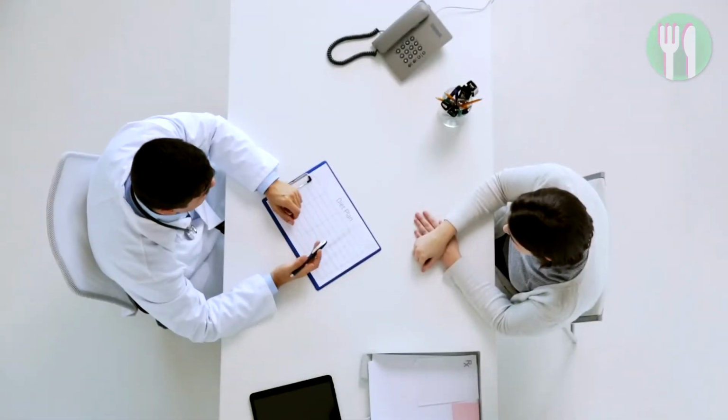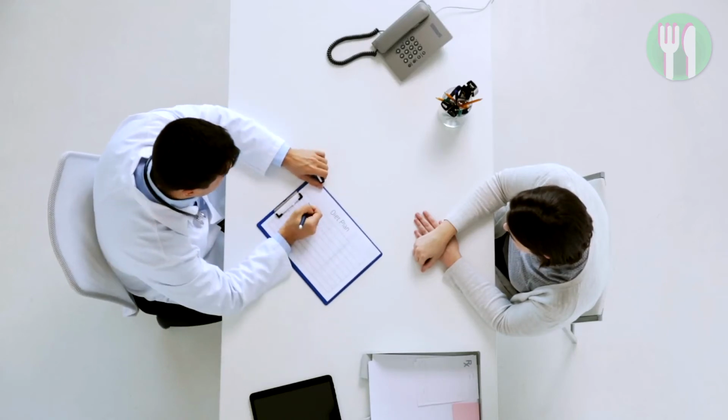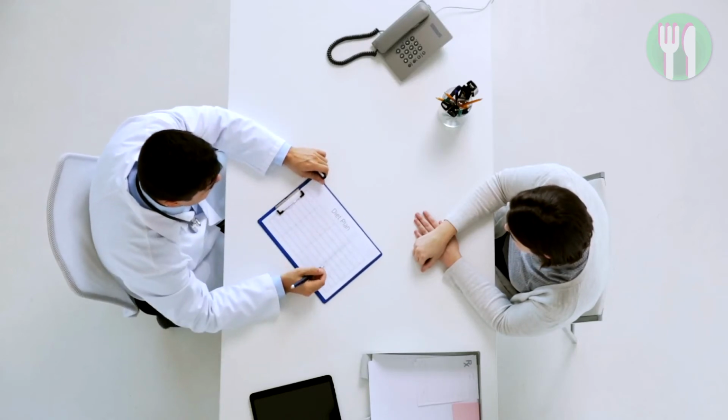So, is the GOLO diet right for you? As with any diet, you should consult your physician or nutritionist to determine if the GOLO diet is a fit for your current health and wellness goals.